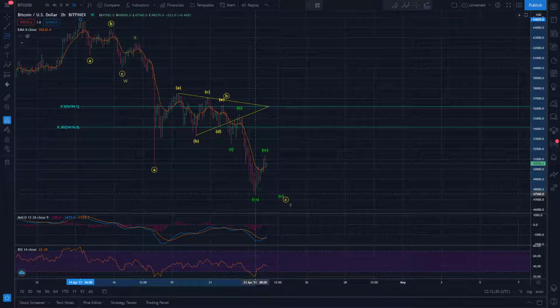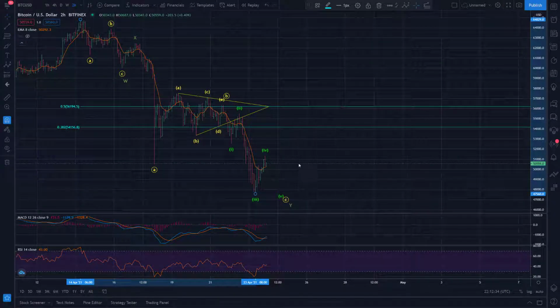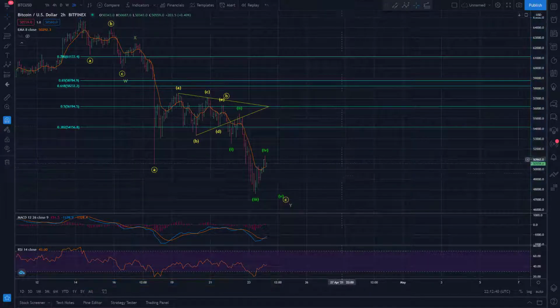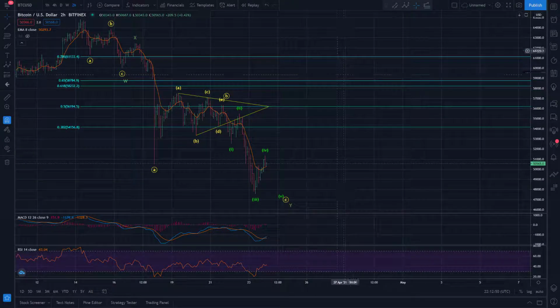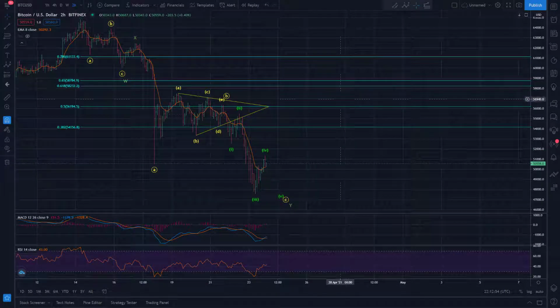So let's just pretend the low's already in place, for the sake of the example here. Okay, so even just a 38.2% retracement, assuming we have the low in place, would be over 54,000. A 618 would get us to 58,000. A 786, over 61,000. And you can even go deeper than that potentially.